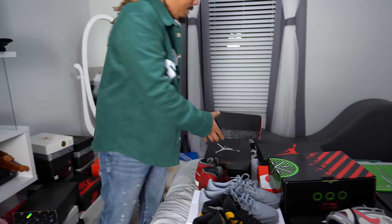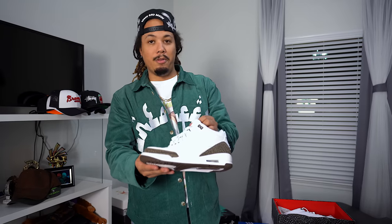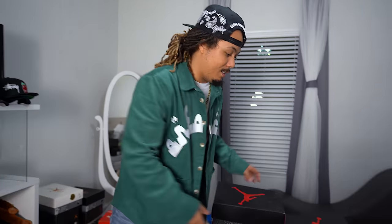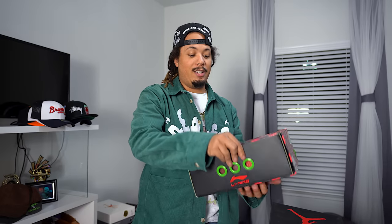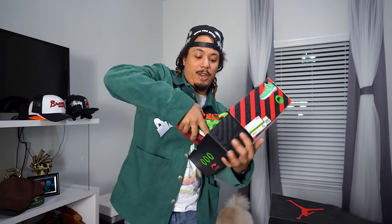Then we got right here, Jordan 3 Mochas. We know what mochas do nowadays. Mochas keep making people go crazy, man. These are the Way to Ways that I was telling you guys. These are the Way to Way 3s. I believe these are the 3s. I could be saying it wrong, but I believe it's the Way to Way 3s.